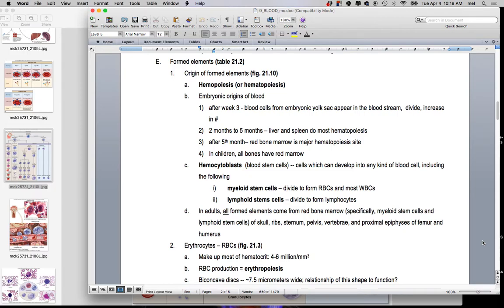So in children, remember when an infant is born, there's red bone marrow pretty much everywhere, and then it slowly diminishes until adulthood, and it's left behind in a few places, you know, your sternum, your os coxae, the heads of your humerus and your femur, and those kinds of things. Does that make sense? Okay, so the kinds of cells that do it, as I mentioned, are hemocytoblasts or hematocytoblasts.